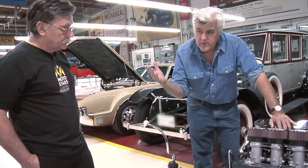Now, obviously, when you got 511 cubic inches, you need to keep it cool. So we called our friend Don Johnson, the original Don Johnson. Don, come on in here. How you doing? Fine, Jay. Nice to see you. How are you? Don made this radiator for us. It's Be Cool, right? Be Cool, Inc.